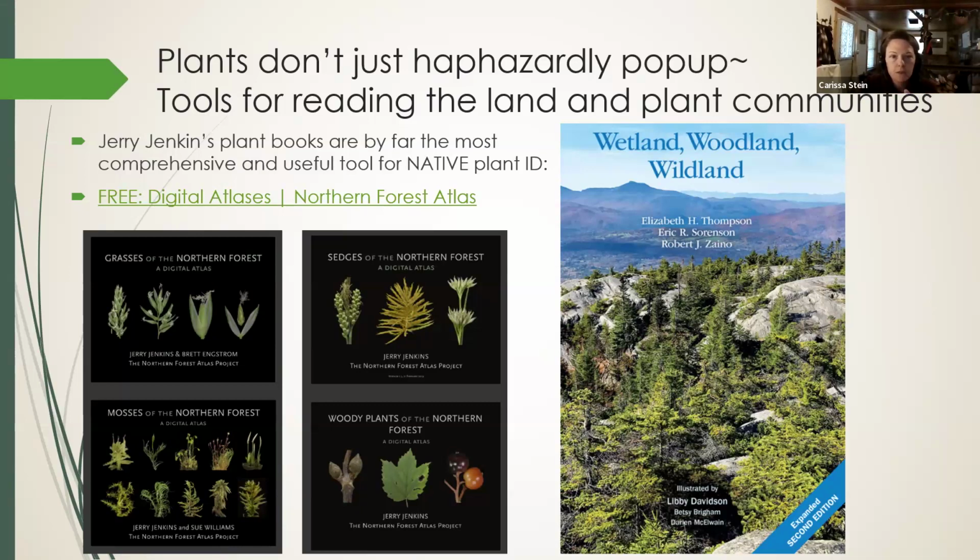I have the additional information on the end slide, but those four are the best well-written plant ID books that I have come across for our area. And these are usually the plants that the phone apps can't quite get a handle on. And also if you're going to be out in the field and you're field personnel, it's always good to have additional resources for plant ID.